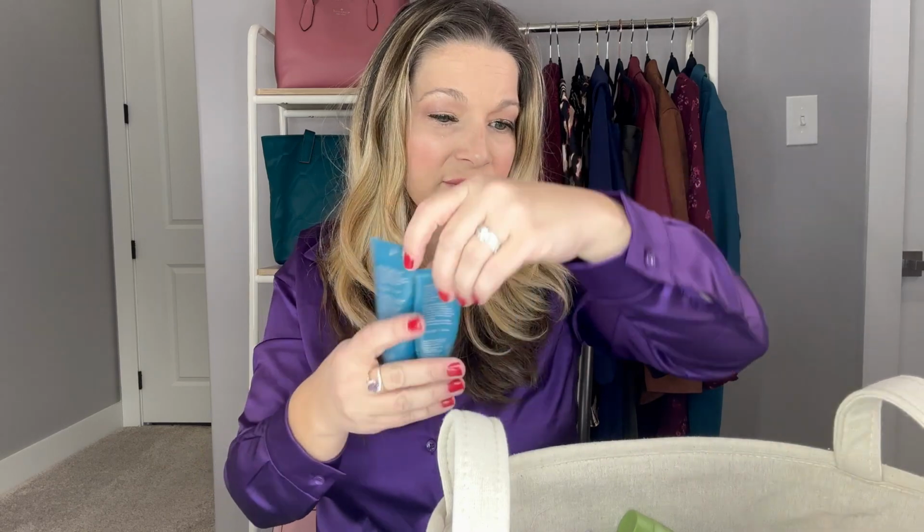So next up is a couple of products from Lancer. I purchased these off QVC and I wanted to try these. Now these do have a little bit more of the fragrance, like the more expensive cleansers and things do.